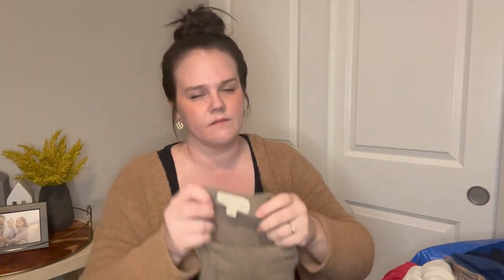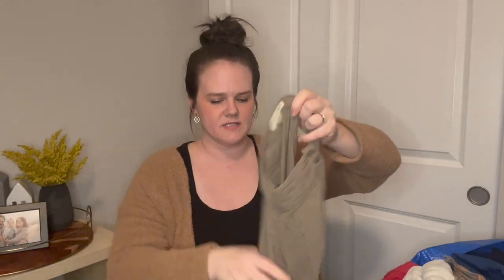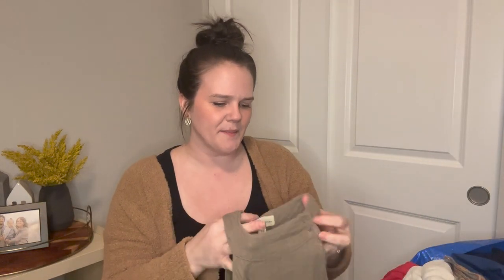This is something I probably shouldn't have picked up. Cloth and stone, but it is a jumpsuit. So that is why. And it is the gauzy kind of material. That was another reason why I picked it up, but it is an extra small. So we'll see. I've had zero luck with cloth and stone lately. This I think I have up for $19.99. We're just going with it. We're seeing how it does.